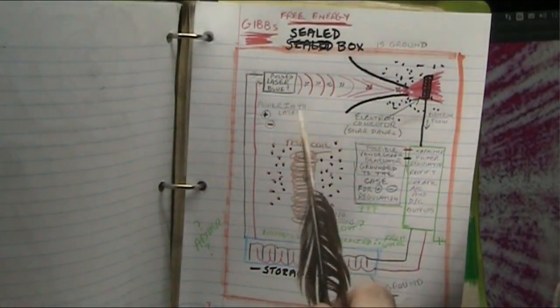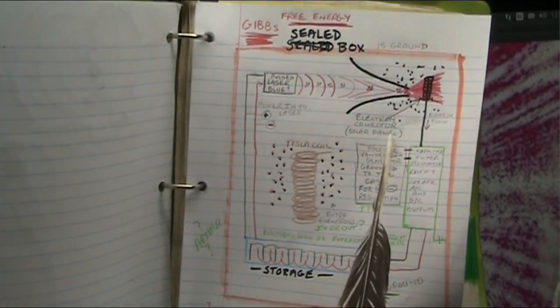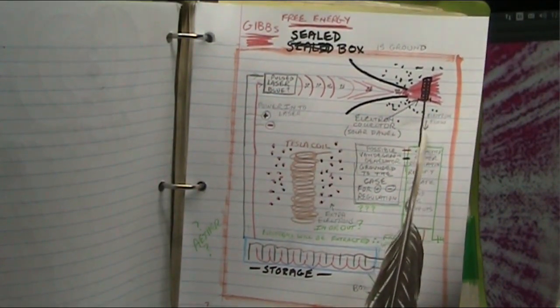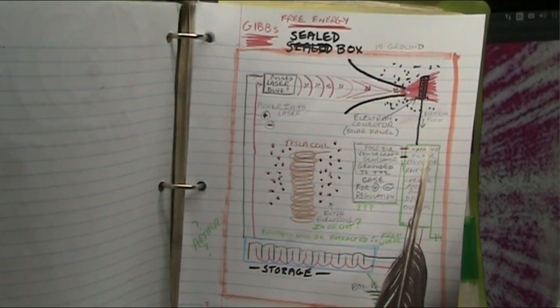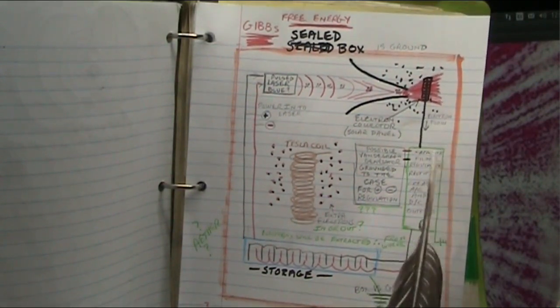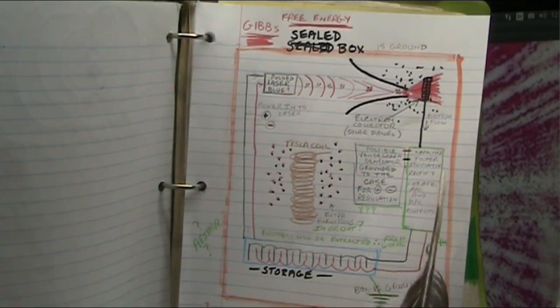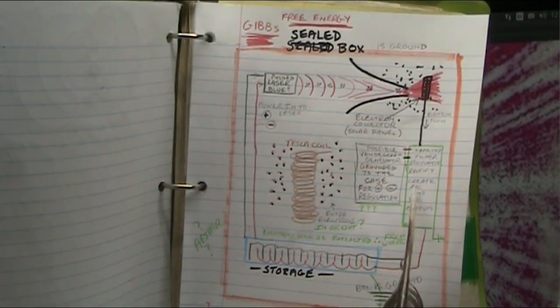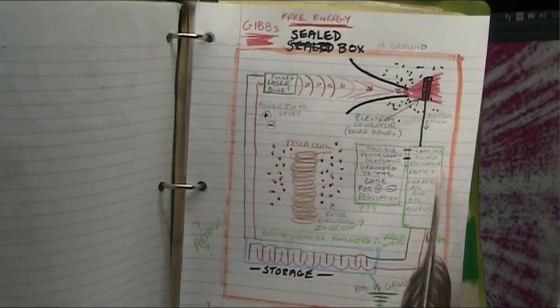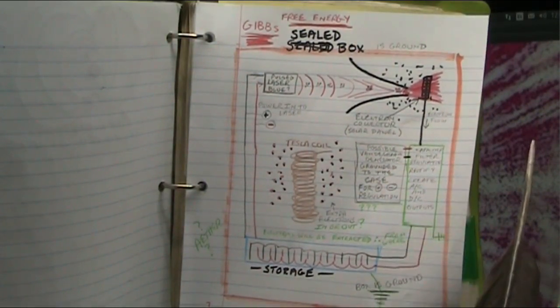Alright, here's your electron collector. It's basically a solar panel. Now, the electron flow is coming this way. You need a capacitor, all the normal stuff you need to work with electricity: capacitor, filter, regulator, rectifier, creating the AC and the DC and the outputs. All that is going to happen in some kind of little regulator box. Very, very simple.